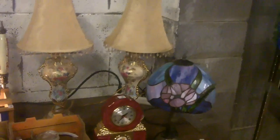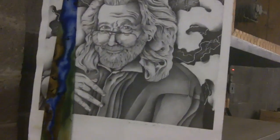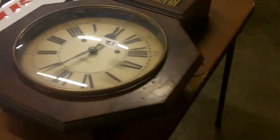Some nice lamps. There's a Jerry Garcia sign print and a Jerry Garcia tie. Here's another sign. Dean Tires. Regulator clock. Here's a back view of that train stuff. I guess as well as this stuff too, if it's not washed out in the light.